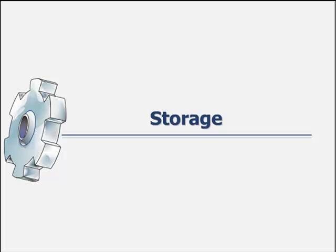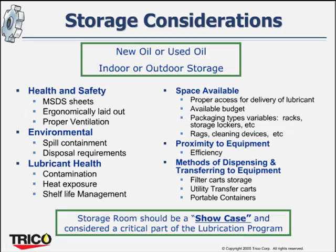Lubricant storage. Here are some considerations to ask yourself when evaluating your storage facility: health and safety, environmental, lubricant health, space available, the proximity to your equipment, and methods of dispensing and transferring. Remember, your storage room should be a showcase and considered a critical part of your lubrication program.